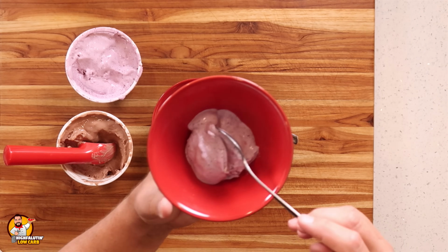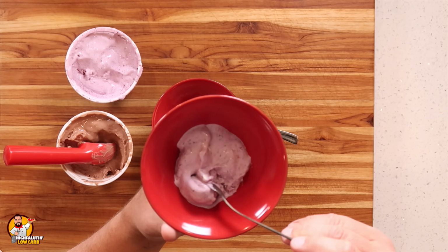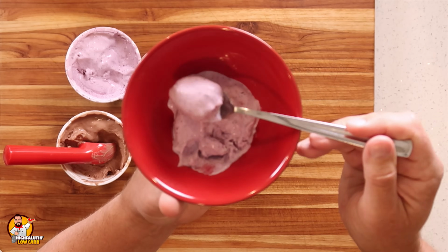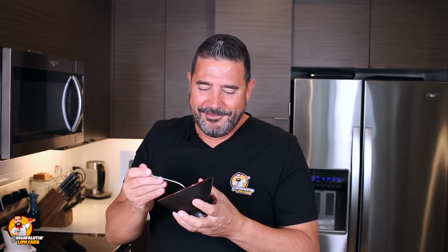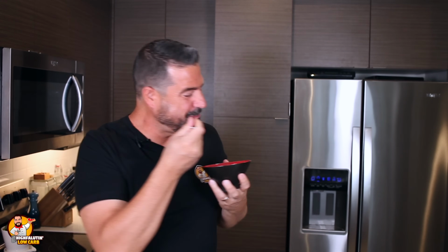Okay. Our berry version. This is going to have some seeds in it probably because we didn't cook it down. You can cook this down if you wanted to. This is our berry version. This is with stevia. The other one was with allulose. Y'all, that is good. Okay. I'm legit proud of those. Not that I did anything.